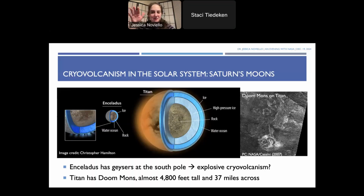Going back to Titan though for a second, because I love the name of one of these reported cryovolcanoes, it's Doom Mons. If you have noticed that there is a bit of a science fiction slash fantasy theme going on with the names in the outer solar system, you are 100% right. We scientists, we love our classic sci-fi fantasy literature, and we're just trying to honor it in what we name these objects. So we have Doom Mons on Titan that is almost a mile tall and 37 miles across. Maybe I wouldn't want to be the Hobbit to go visit Mount Doom, but maybe one day somebody will. Maybe a human will go.